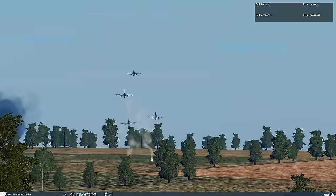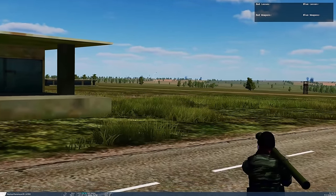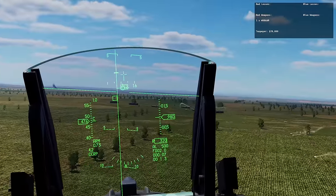Start flares now. Missile, missile, missile.